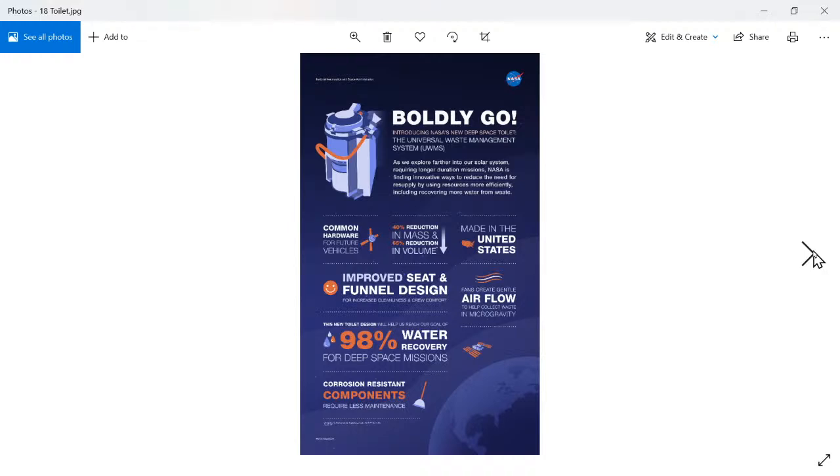Now, NASA is exploring other ways to improve its waste systems for future missions. For example, the agency is researching how to extract water from solid waste so it can be recycled for crew missions. Oh, joy. Water is a precious resource in space, and even though feces are up to 75% water by mass, all of it currently goes to waste.